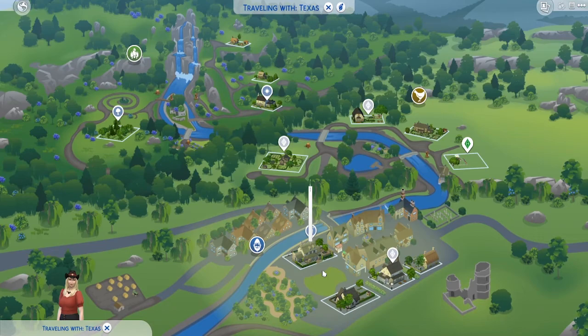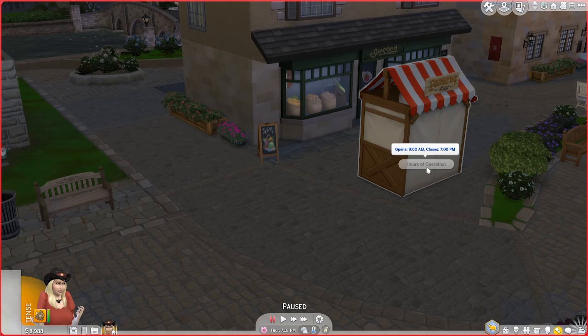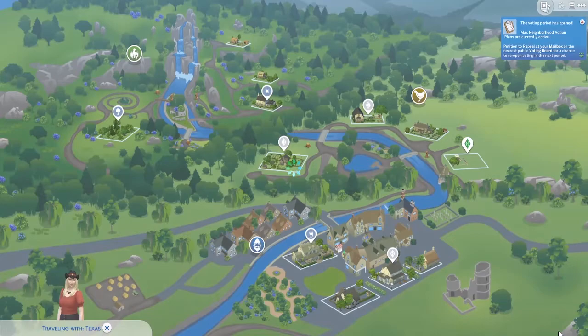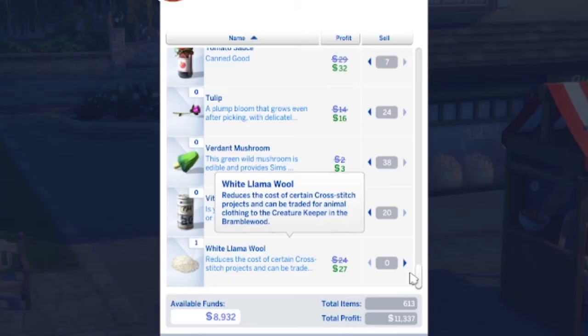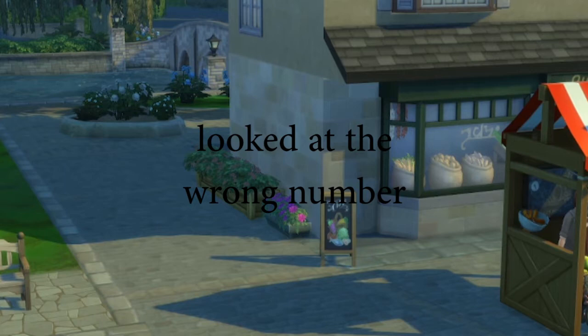Let's go into town, sell our stuff. I hope the stalls are still open. 9 a.m. to 7 p.m. I missed it. I go back home. All right, so we have almost 9,000 profit from selling all of our good stuff. Let's do that. We're going to buy a bunch of sugar.